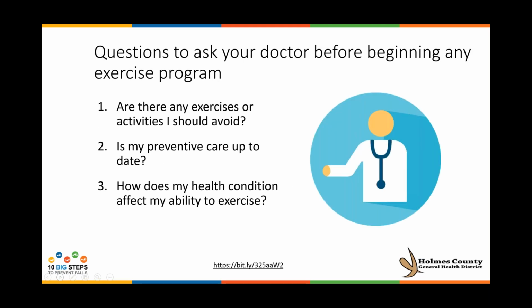All right. So we talked about physical activity and different types of exercises that you need to be incorporating into your daily life. But before you do any of that, that's your education. That's knowing what you need to be doing to stay healthy, to think outside the box, do things you've never done before because you're worth it. Before you begin anything like that, you need to talk to your doctor before you start any type of exercise program. And there's three questions that are in front of you right now.